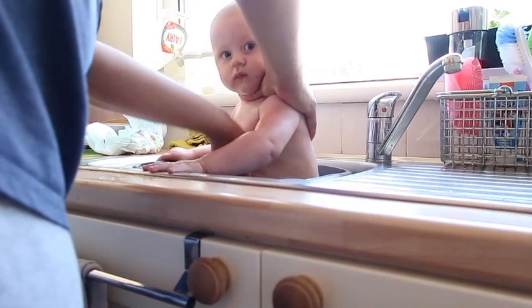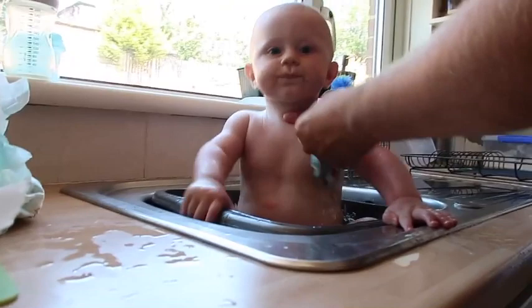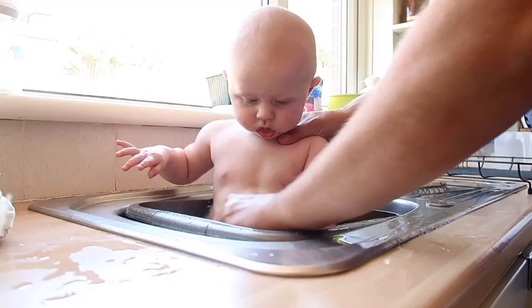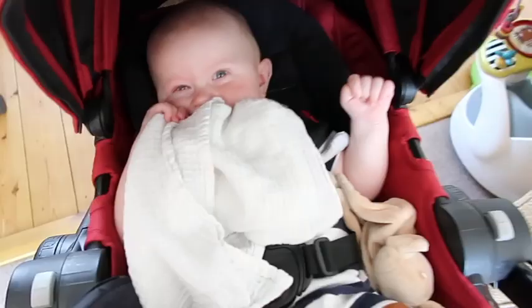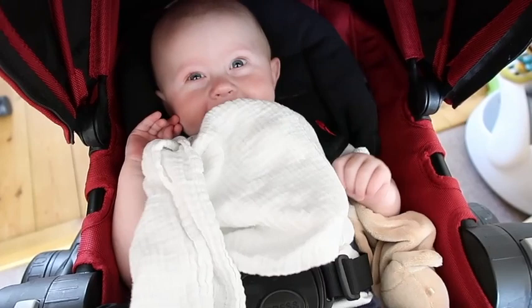You having a little bath there? Hey? Trying to keep his dignity. What are you doing? I'm actually having to physically hold him down. I know, he's trying to stand up all the time, isn't he? Can't stand up, push back. All sorts. Hey, Fraser. Hello. Lovely, thank you, Fraser. What you doing? Gonna go sleep? Are you gonna go sleep? You don't look sleepy.